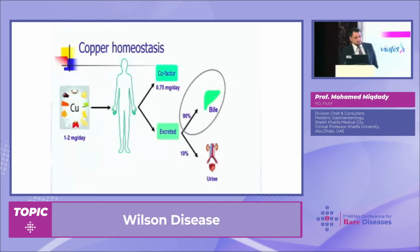All right? So it's estimated that we eat 1 to 2 milligrams per day, and probably we need only 10% of that, 0.75 milligrams of that, half of that, I'm sorry.